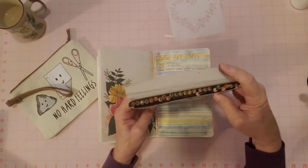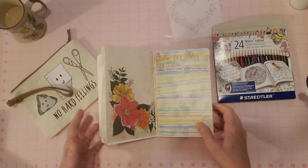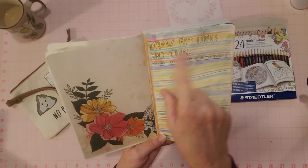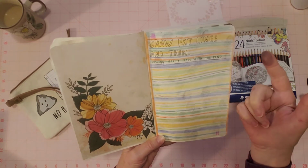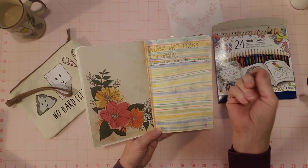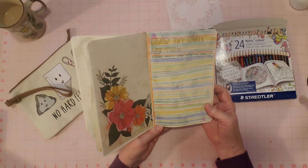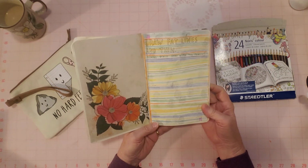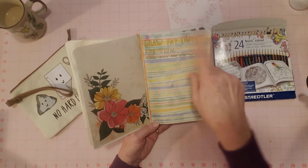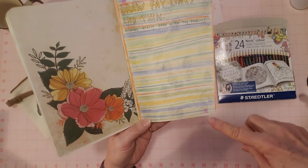But this is a really beautiful set of colored pencils, as you can see. So when I thought about making this page right here, I went and looked for my colored pencils, because it says draw fat lines and thin, pushing really hard with the pencil. I pictured the gray pencil that you usually write with, and I thought that would be kind of boring for me. I like color. So that's why I used my colored pencils. And I thought, which way do I want to go? Do I want to go both ways? I don't know. So I decided to go this way across.